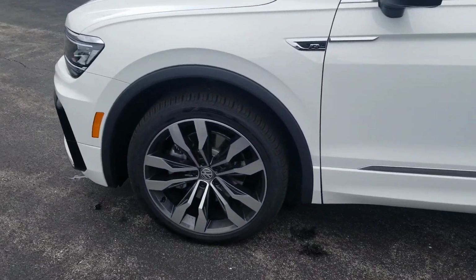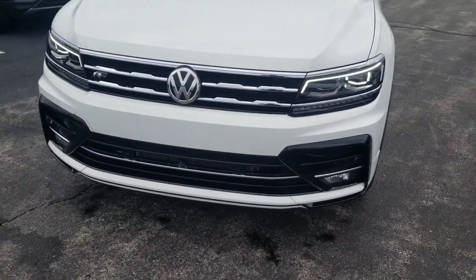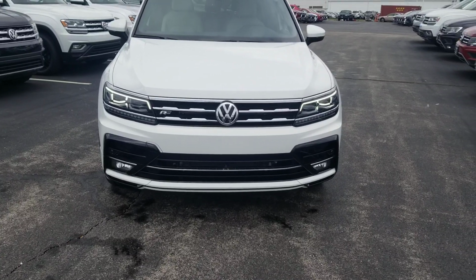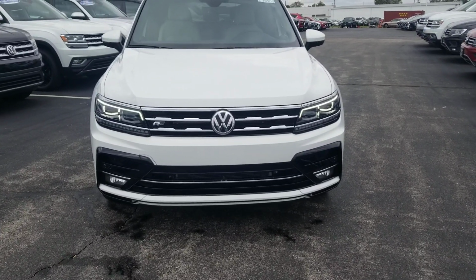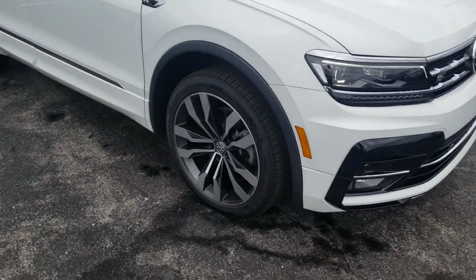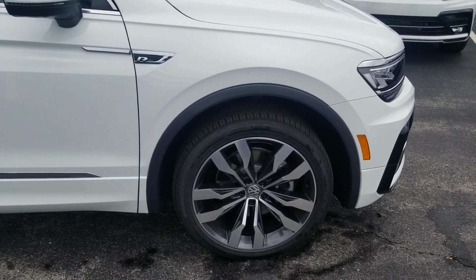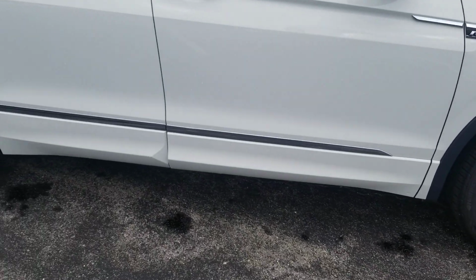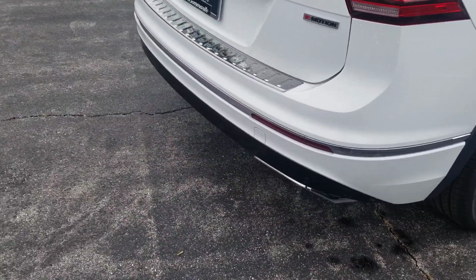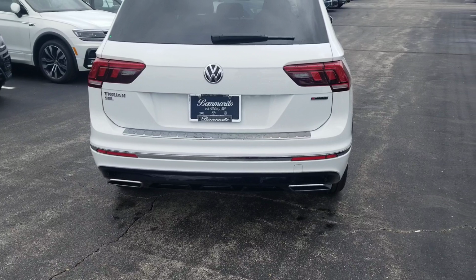20-inch Brazelton wheels, R-Line badging on the side, piano black treatment along the fog light shroud, and a little chrome extra down between the fog lights there. Also R-Line badge on the grille on the passenger side. Look at those Brazelton wheels again. Those are 20-inch. R-Line badge on the side, chrome accents and side skirts on the side door panels. Piano black treatment on the back around the chrome exhaust tips.